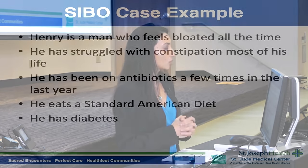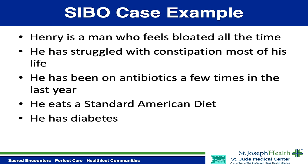So here's a SIBO case example. Henry is a man who feels bloated all the time. He's struggled with constipation most of his life. He's been on antibiotics a few times in the last year. He eats a standard American diet. He has diabetes. How do we test Henry for SIBO?